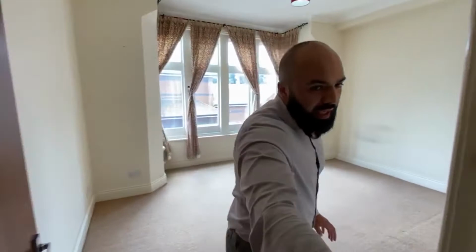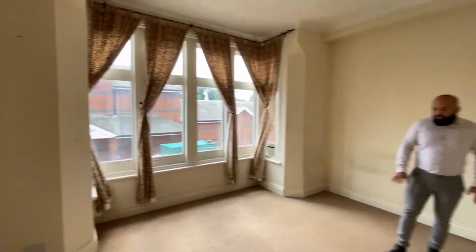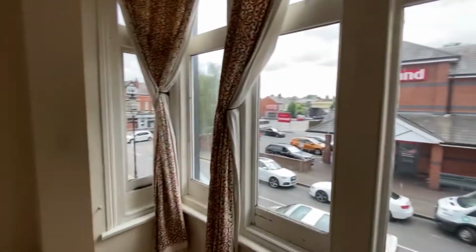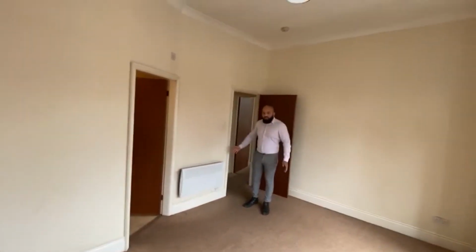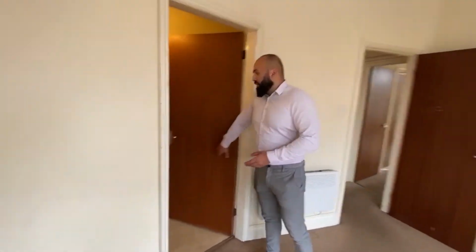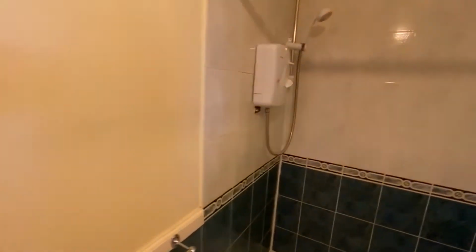So the property, entered through the front door, is fully carpeted. We'll start with the bedroom here. It's a very good size bedroom, more than a double. This property comes with no gas, so it's got storage here in all the bedrooms and the living room as well. Very high ceilings. It's got a bathroom just through here, shower, WC and sink.